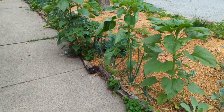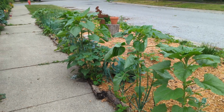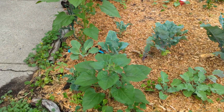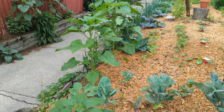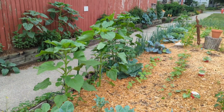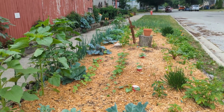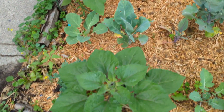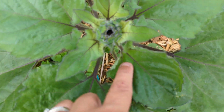All right, so here are all the sunflowers that I said I was going to move out of my garden that I never did. 1, 2, 3, 4, 5, 6. There's two down there, 7, 8. Life, life. Look, this one's going to have a head.